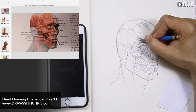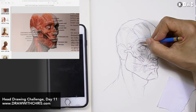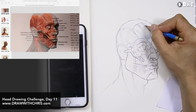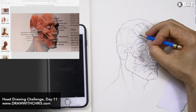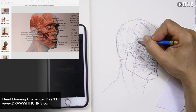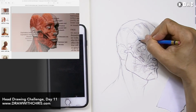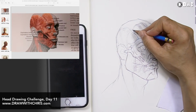Zygomatic process. This is the zygomatic process, I thought. Zygomatic process of the frontal bone. Oh, the corner of the eyebrow. The frontal bone is this part. The zygomatic process is what they're saying is the part of the brow bone that touches this. The front of the brow bone meets the side of the brow bone. So yeah, the frontalis attaches here. Okay, so we're good.